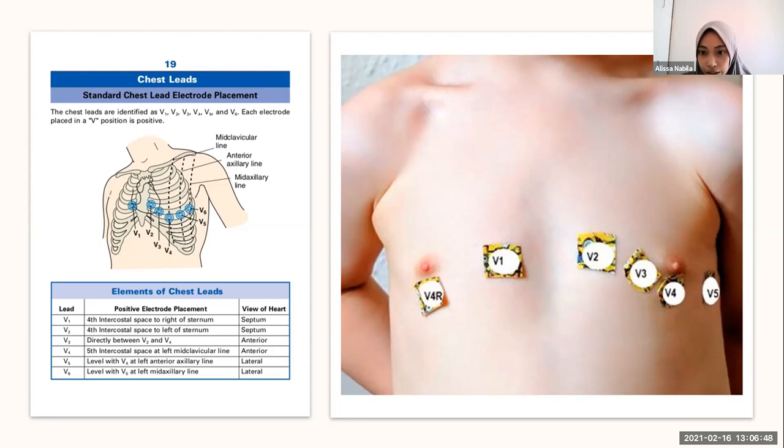And for pediatric patients, we can put extra V3R or V4R in the same position, but on the right side, because it is believed that in infants and toddlers they have right ventricle dominance. It means the right ventricle is quite thicker than the left ventricle because of the effect of the ductus arteriosus during fetal circulation. So we might want to put it, especially when we suspect any right ventricle lesion.